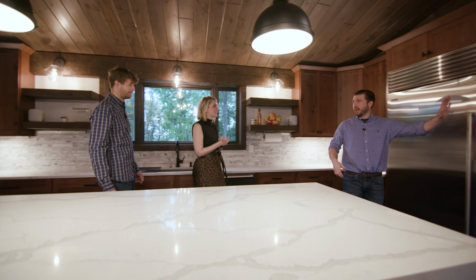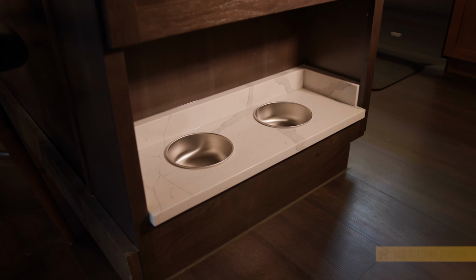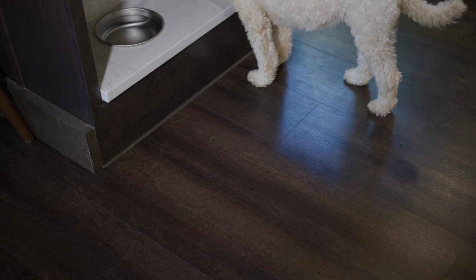So we've got a freezer on one side, fridge on the other. So 3 feet each. Whoa, look at this. Yeah, so we have a mini golden doodle, Stella, and we put a little feeding station for her.